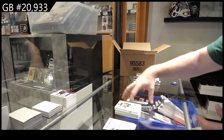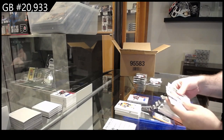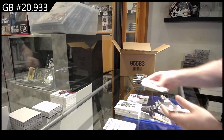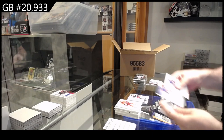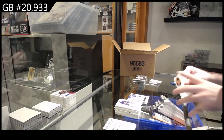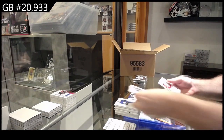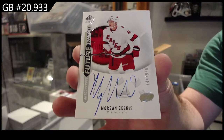Moment of Stutzel for Ottawa. Moment of Stamkos for Tampa. Leaders of Foligno for the Jackets. Retro of Panarin for the Rangers. Retro of Kucherov for Tampa. Future Watch Auto of Geeky for Carolina.